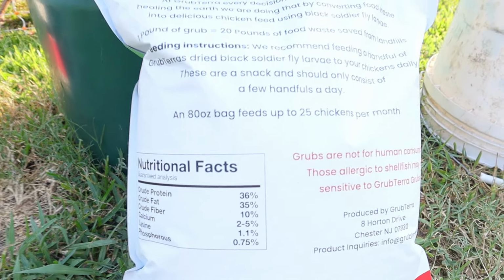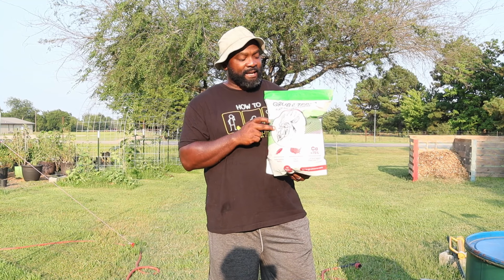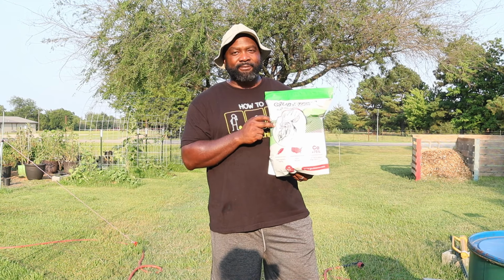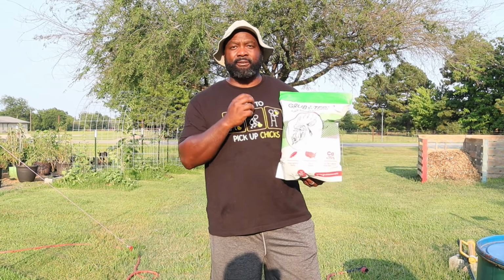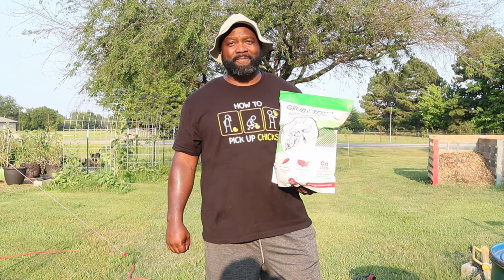Our turkeys are very picky eaters, so it's going to be interesting to find out if they're going to like this or not. And are you comfortable doing this test for the first time? This is the first time. As you can see, it's never been open.